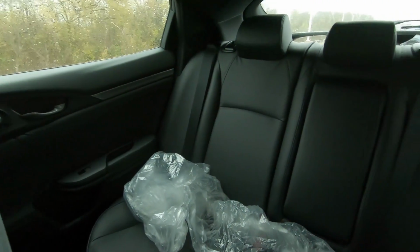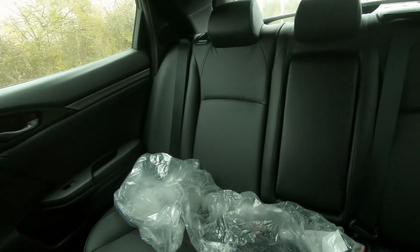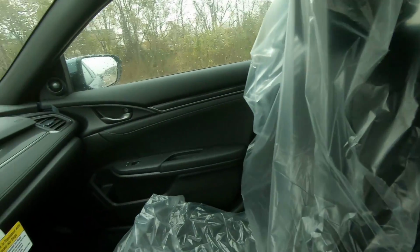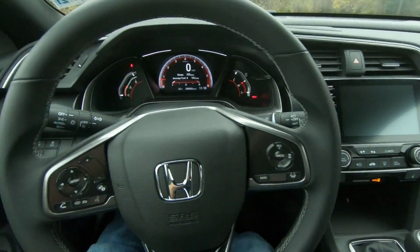Now, when we have a dry day and it's not threatening to rain like it is today, I'm trying to rush through to get this video done. We're going to go out and we'll do a test drive only video with this little Civic.